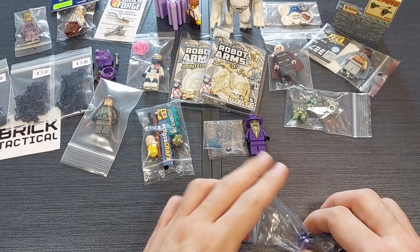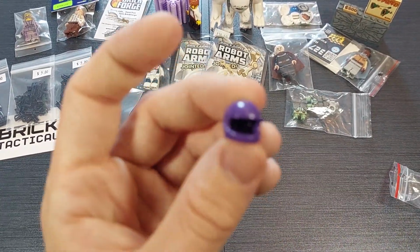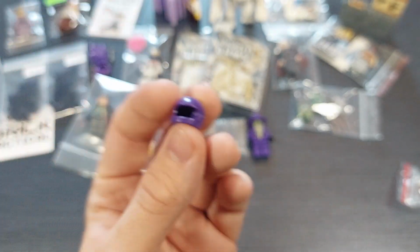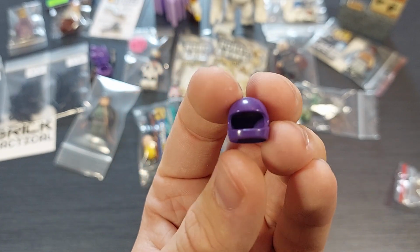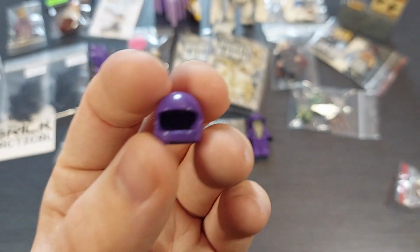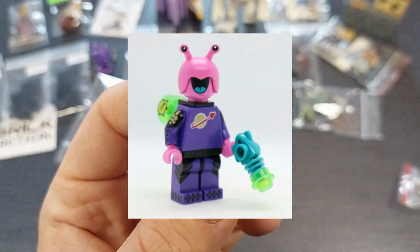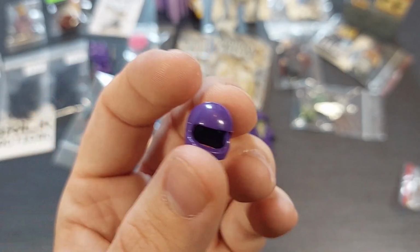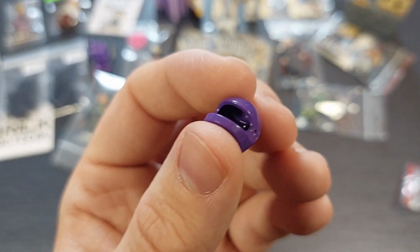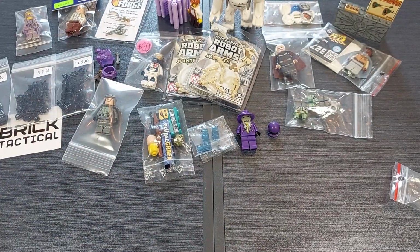And then here we have one of the most expensive pieces for a figure ever, which is this awesome purple helmet, which is $18, which is pretty cheap to be honest. But actually, I wanted to get this for a while to make the purple classic space figure, which we got with the CMF. We got the torso for it, so I can't wait to make this one. And I think it's a very cool piece because this only came in one of the Goofy Knights. I don't really know the name anymore, but I finally have it. It's a very rare piece because a lot of people want it, and it only came in one figure.